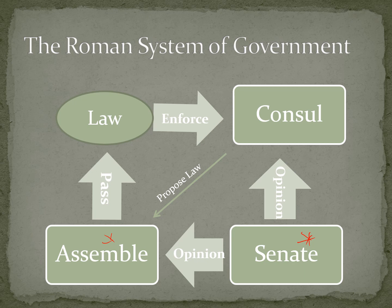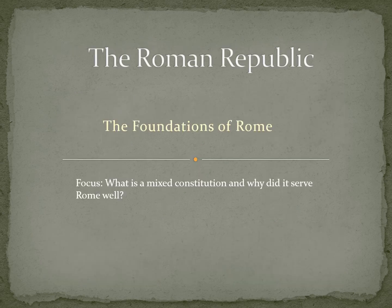Okay, what I'd like you to do now is to arrange your notes, get them together, and think about this focus question. What is a mixed constitution, and why did it serve Rome well?